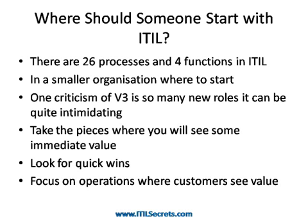One of the criticisms that version 3 had was that it was like jobs for the boys. There were all these new roles that appeared from out of nowhere, and for a smaller organisation, that's really intimidating. But we said this is a framework. It isn't a methodology. It's not intended to be prescriptive. So take the bits where you're going to see some immediate value.